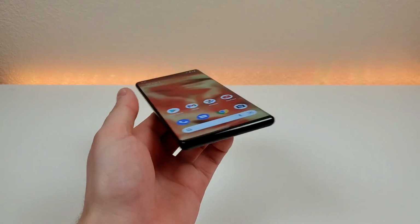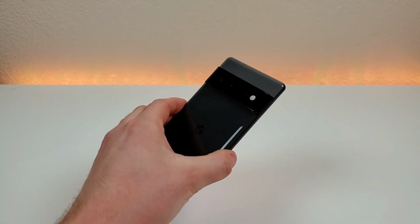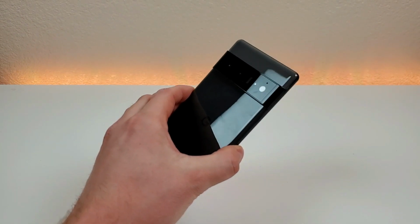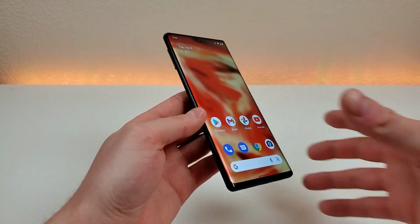Now this device does feature wireless charging, and what's especially nice about it is that wireless charging does max out at 23 watts. So if you have the proper Qi wireless charger to pair up here with the phone, then you will be able to recharge it pretty rapidly, even through charging it wirelessly.